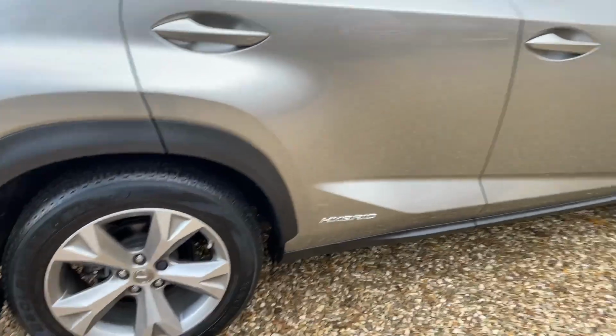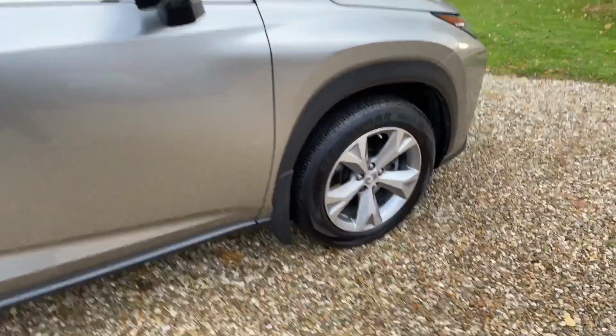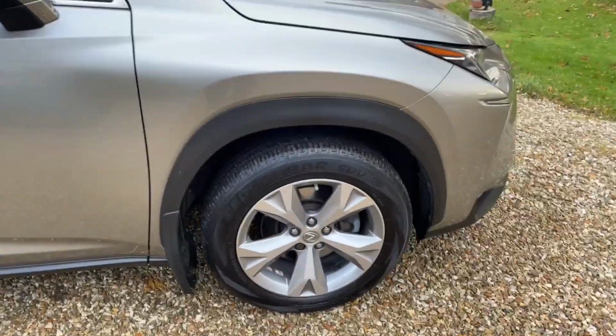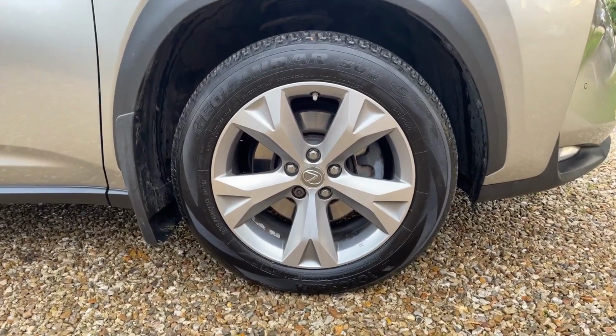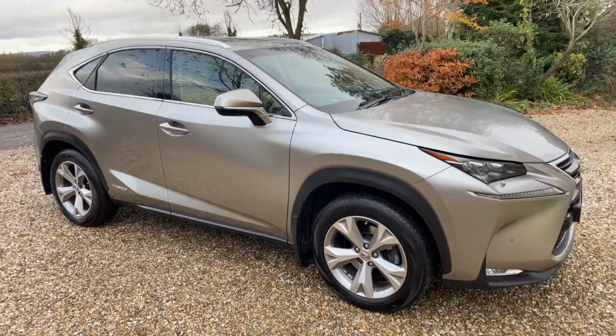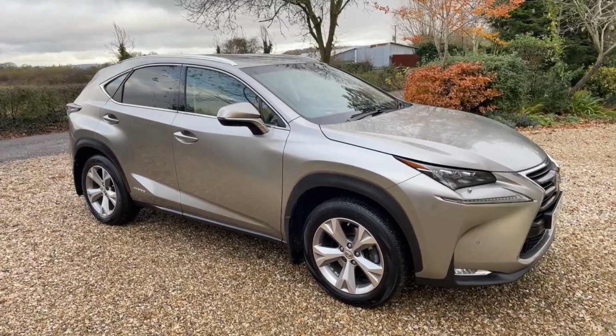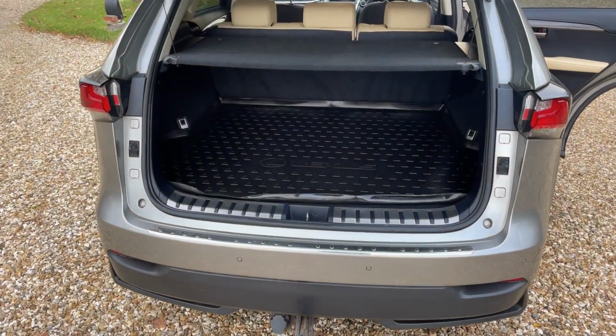Offside rear alloy, again, absolutely lovely. Worth pointing out, full set of Yokohama tyres on the car. Again, a lovely sign of ownership that they've kept a top brand on all axles and all wheels. And final alloy, perfect. It really is a car that has to be seen, as I said. Coming to the back now, obviously electric tailgate on the car, as you'd expect.